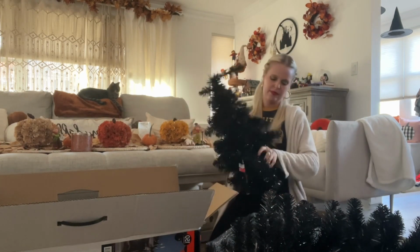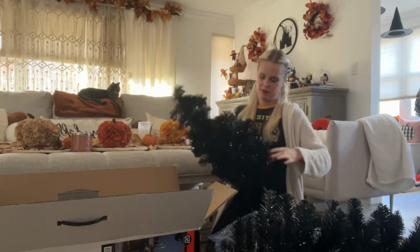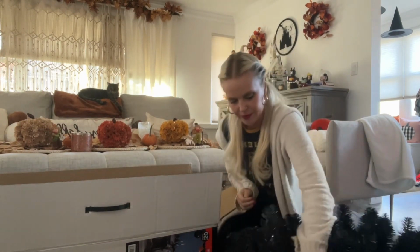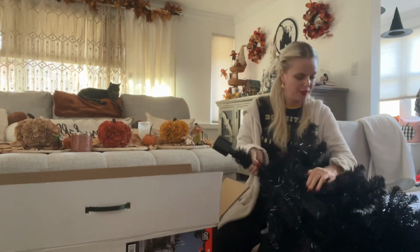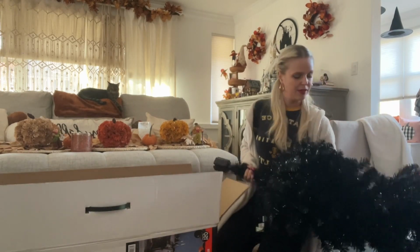I don't know what I'm going to do, but for the most part, I think I'm going to wait to put up my Christmas tree until like Thanksgiving, because I just figured that'd be something me and my hubby could do together. But right now it's going to look a little bit bare and empty. But I guess that's okay. But yeah, I'm just starting by putting away my black Christmas tree.